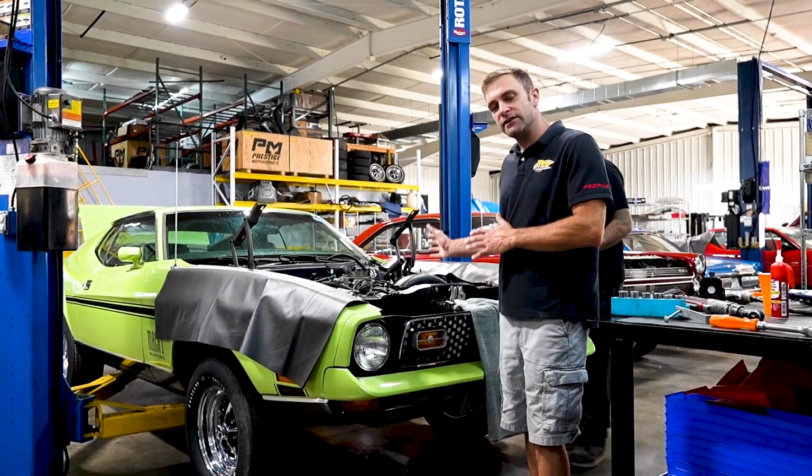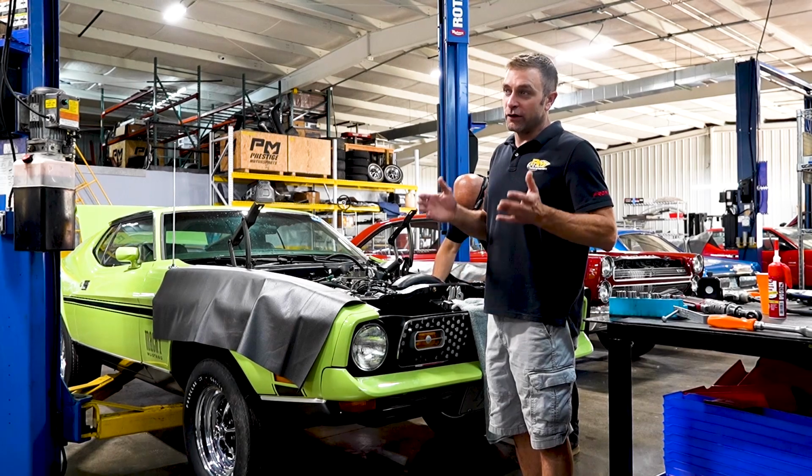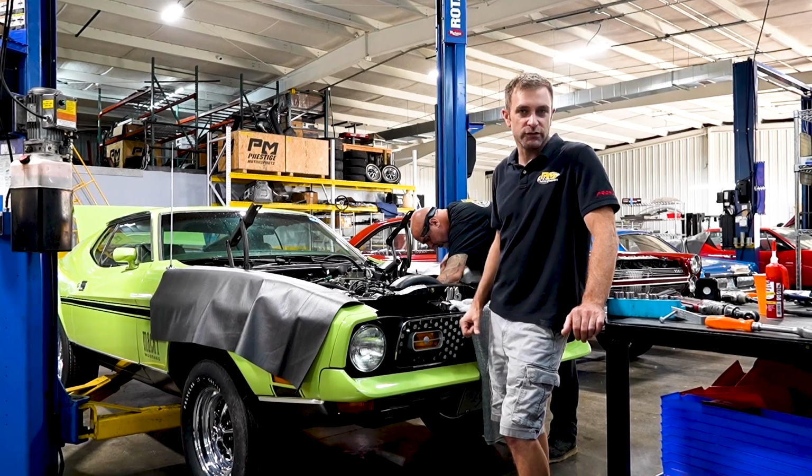So they're a little easier in some aspects, but a little bit more difficult in finding the correct parts to make them the numbers matching restoration that those customers desire.